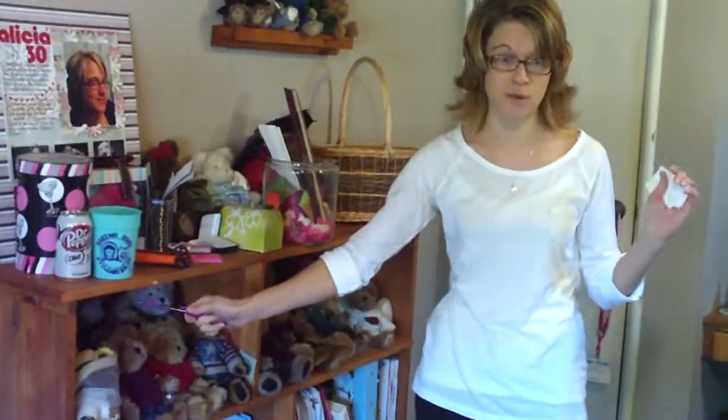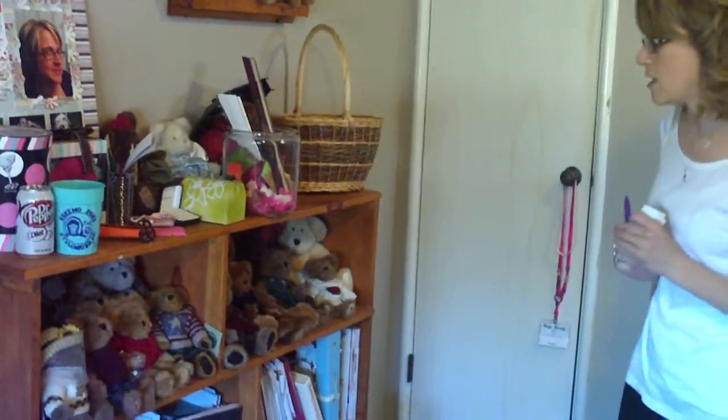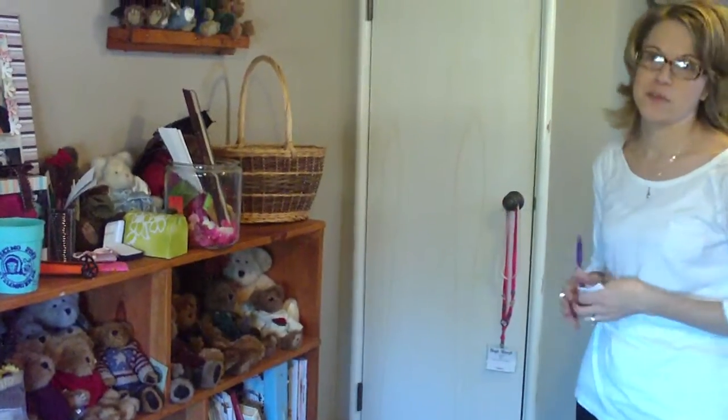And this is kind of like a little chaos. This is Danielle's Diet Dr. Pepper, and this is my Dr. Pepper, because I just can't start the day without a Dr. Pepper, obviously. And a lot of my bears are my collection.